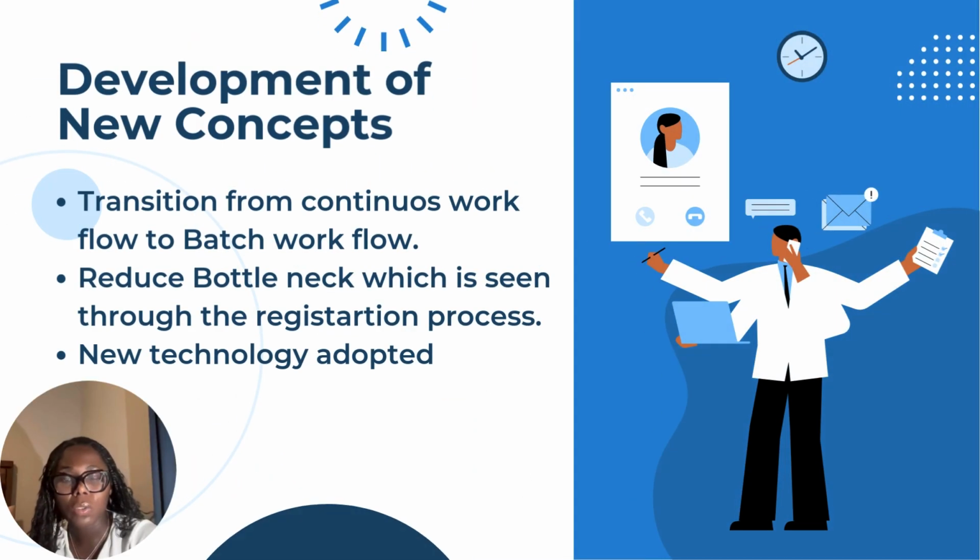These are proposed new concepts that can be implemented within this surgical department. The current continuous surgical workflow creates an overwhelming environment for the surgical team specializing in hip and knee replacements. This differs significantly from other continuous workflows, such as those in trauma or emergency departments, where variability is a built-in expectation. Adopting a batch workflow would be more effective for this team.